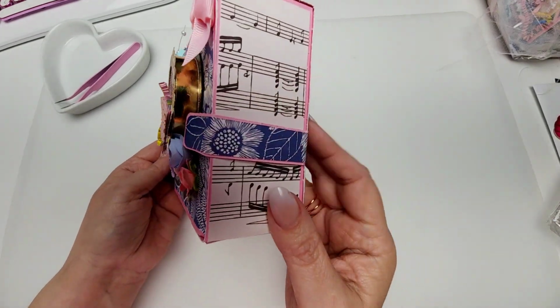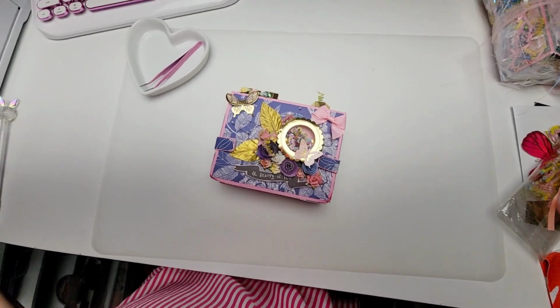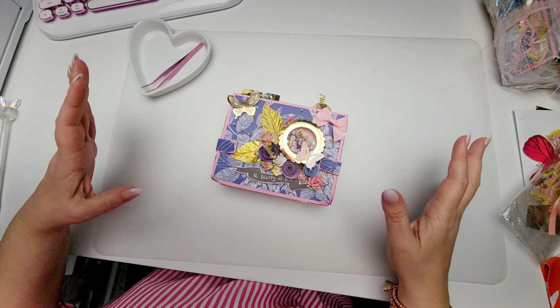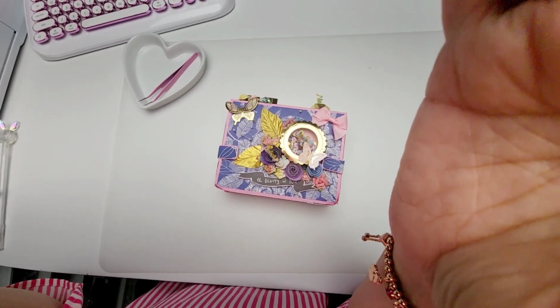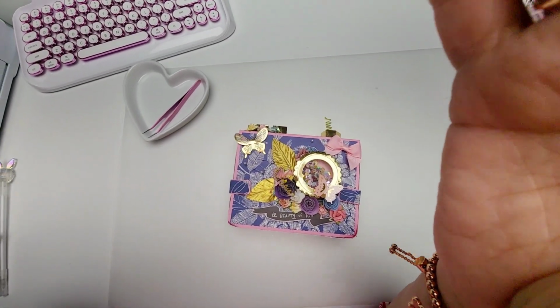So look at how she has her little closures. I need to move up a little bit because, oh my gosh, this is driving me crazy. It's because I don't have my iPad set up. So it's driving me crazy, but let's try to figure it out. Why is my phone so uneven? Here we go. There we go.